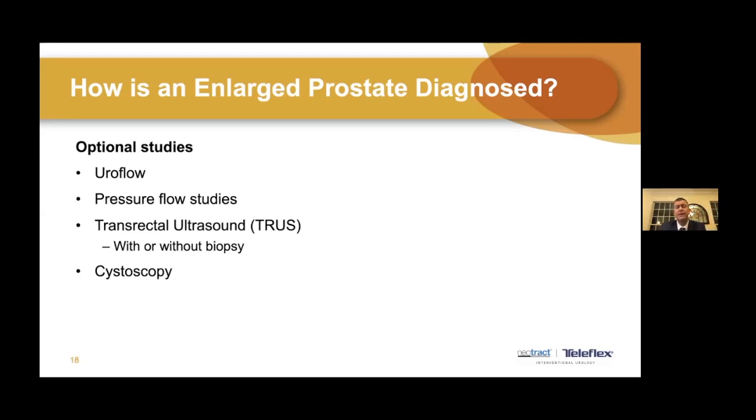Transrectal ultrasound is also an ultrasound. It goes in through the backside. We always do that when we're doing a prostate biopsy. That's how we do prostate biopsies. So if I know I'm going to be doing a biopsy on someone, I may or may not do the pelvic ultrasound. A lot of times, if I'm just trying to get a prostate measurement, I tend to lean towards doing a pelvic ultrasound over a transrectal ultrasound just because it's more comfortable.